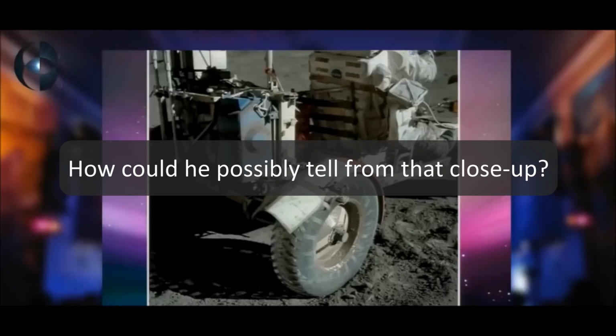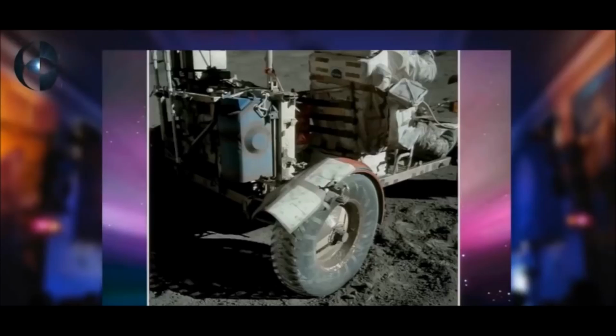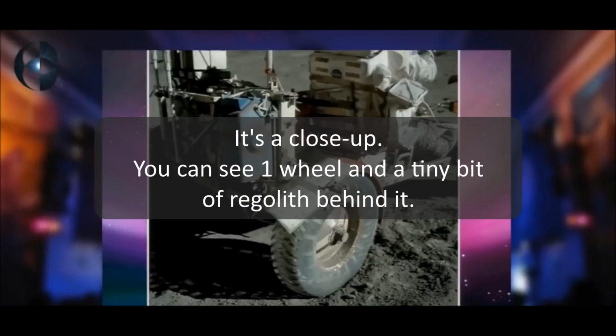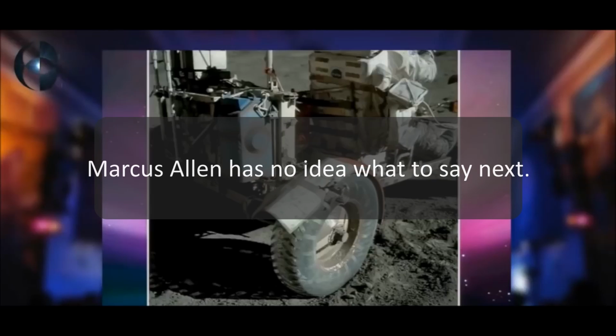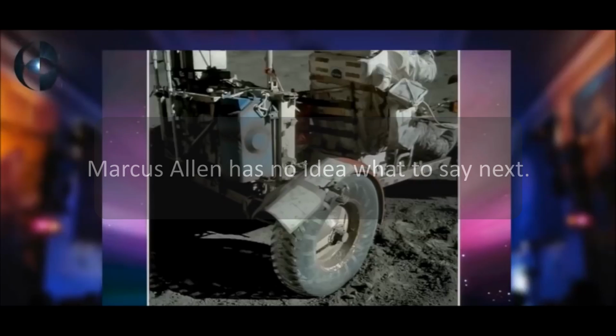But it hasn't been moved. You've got the footprints there, quite visible, but no tracks. No tracks at all. How did they manage to get it there? It could have been placed there, could have been, I don't know. Again, unexplained detail. Ridiculous nonsense.